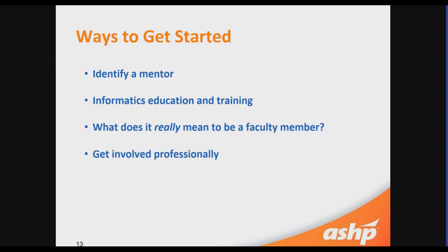There certainly is plenty through ASHP. And then spend some time with a faculty member or members and ask them, and even shadow them, what does it really mean to be a faculty member? Because it can vary from school to school or college to college, and it can even vary within programs between departments.